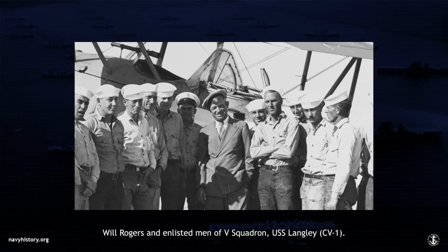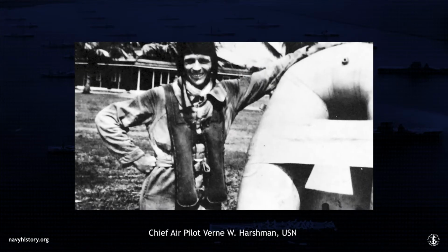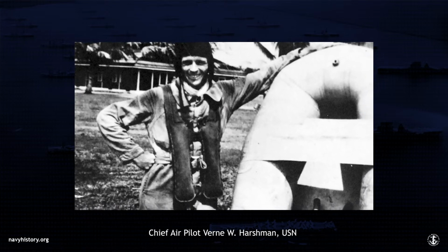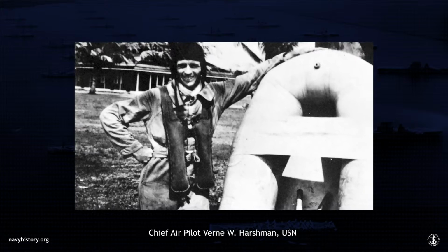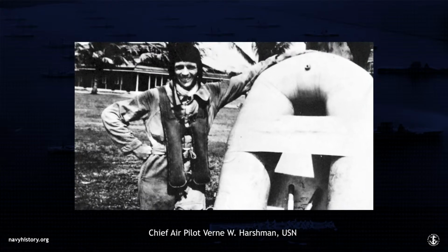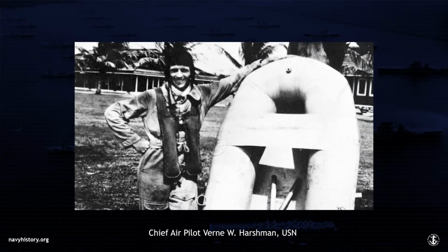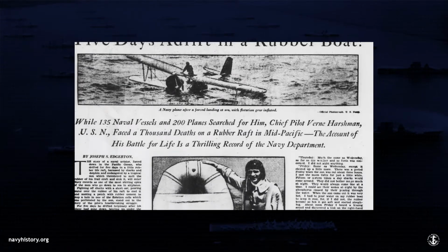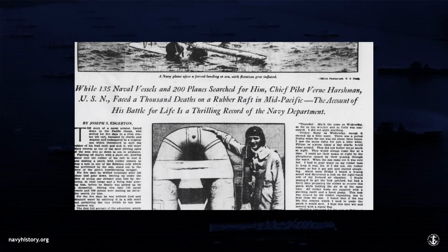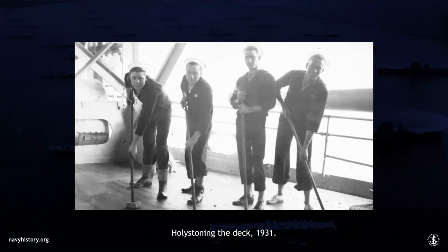In the spring of 1931, during another Caribbean fleet problem, Chief Air Pilot Vern W. Harshman flew into a cloud accompanied by other Langley aircraft only to emerge from the backside flying alone. Unable to find the mother ship, he ditched his aircraft. After a massive effort to locate him was abandoned, his rescue by a German tramp steamer made happy headlines for tabloids in a nation in the midst of a depression. Harshman eventually returned to Langley, now homeported in Norfolk.